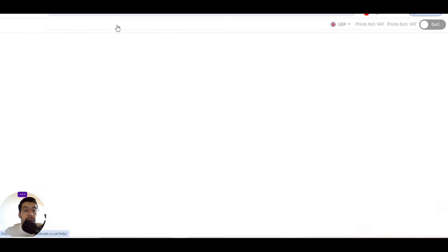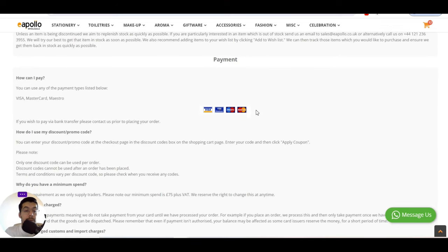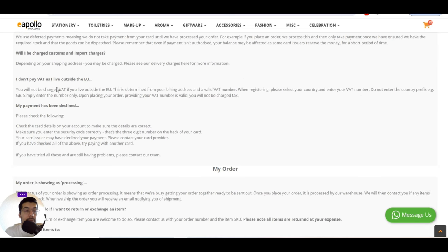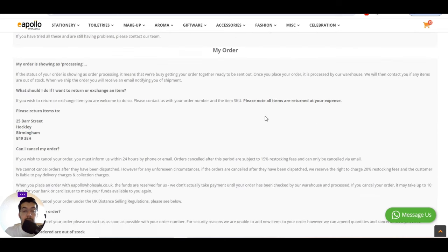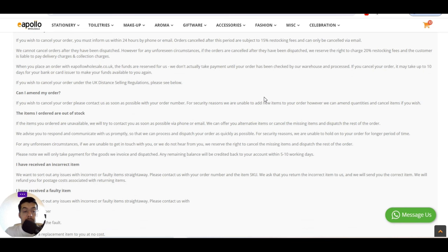If you want to read the frequently asked questions, you can go for it. Why do you have a minimum spend? And so on. I don't pay VAT as I live outside the EU, so you will not be charged VAT if you live outside the EU. So you know that. For all the questions you have, make sure you write to them, and definitely they will be happy to answer you. In that way, you'll have all the answers.